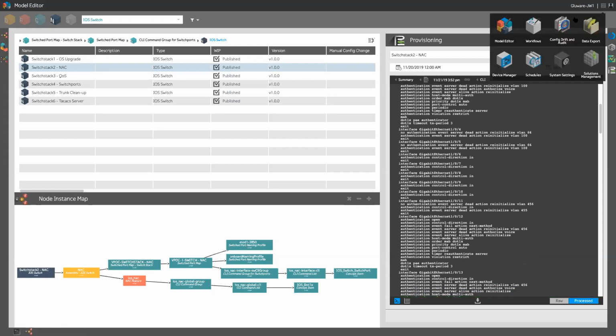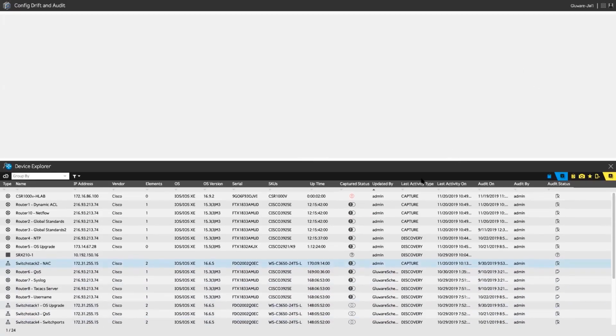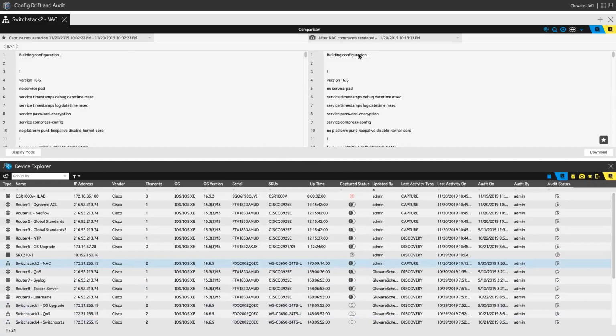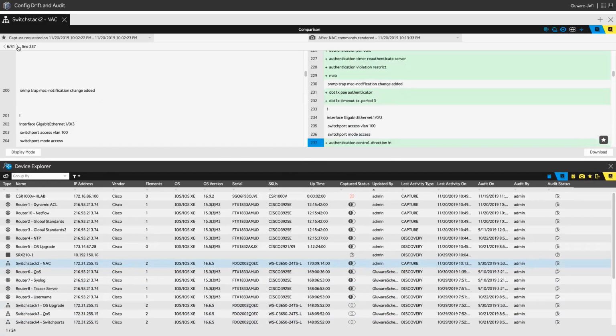So then the next thing you do is go ahead and do a provision, and I've already done that. In the essence of time, a good thing to do is to go look at your drift and audit to see what's going on. So I've done a provision previously, and I captured the before, and I captured right after I issued those commands just to show you this. And if you see, there's 41 things that were changed on that switch stack in a matter of a minute or two. So there's your .1x, there's your authentication commands, etc.